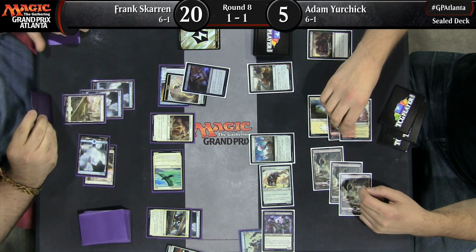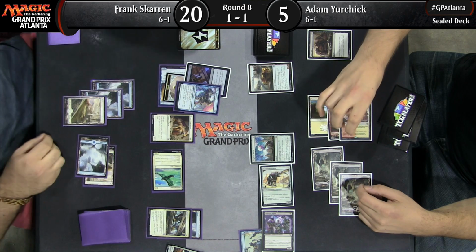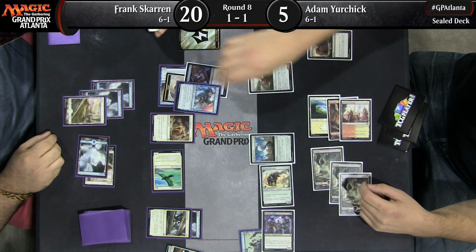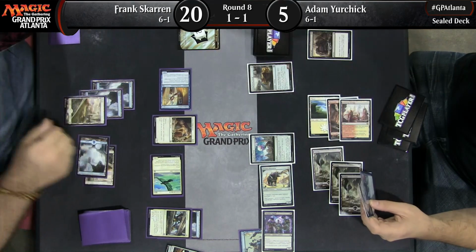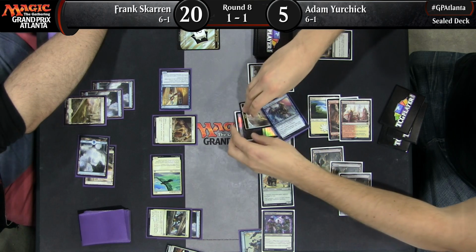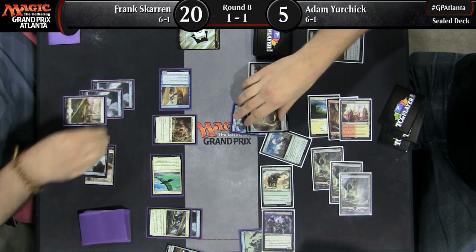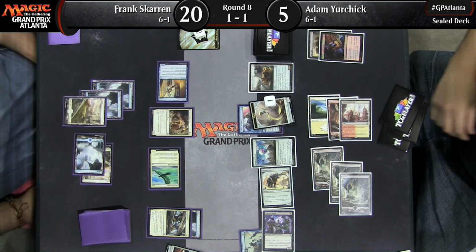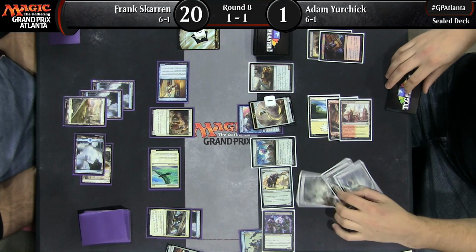Frank's response: Ether Meltdown on the servo. Gets 2 more energy. That's a big deal. Yep. Now he's extra lethal. Passes back. Adam's at 1.